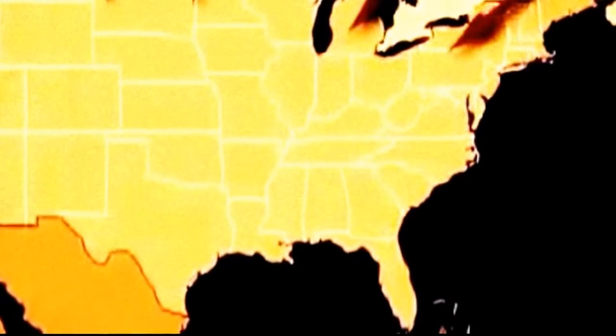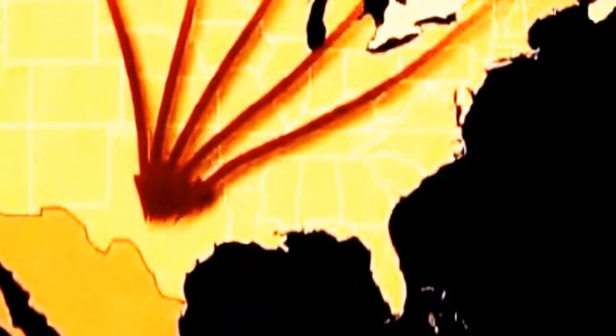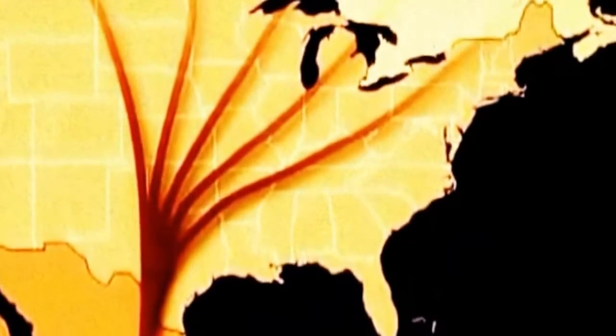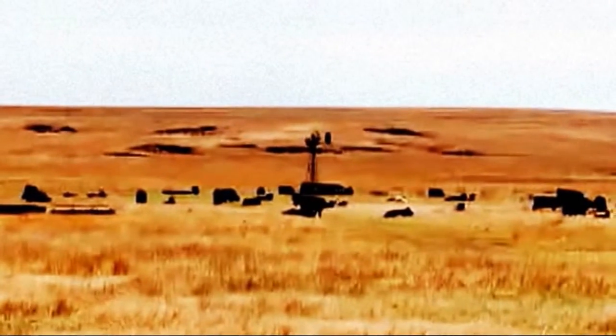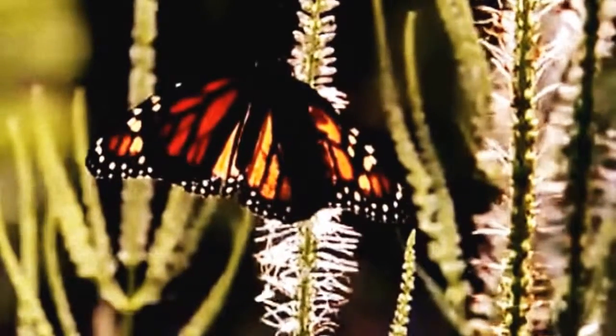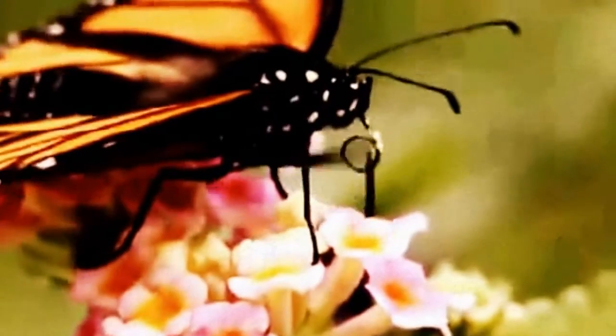But the fourth generation will live almost 9 months, and they'll fly all the way back to Mexico in one epic trip. It's an amazing natural cycle that so far eludes explanation. The mystery starts at the very beginning of the trip, because no one knows exactly what triggers the exodus from Canada.